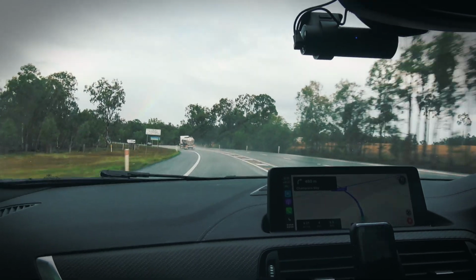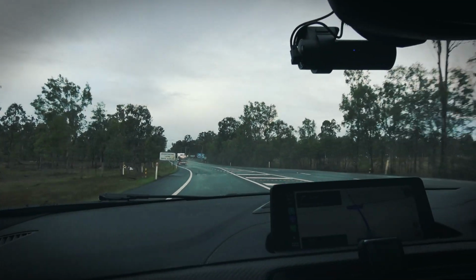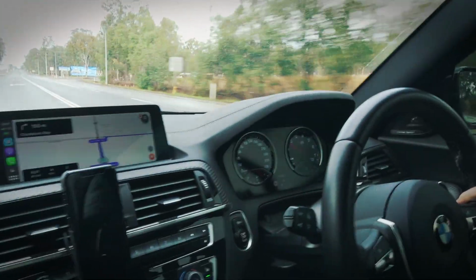Rainbow. See, it's clearing up. It's going to be a good day. We've got a rainbow. The clouds are going away. Made it to the track. Still got some E85 left.